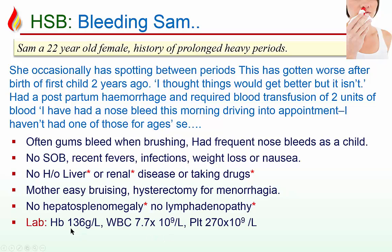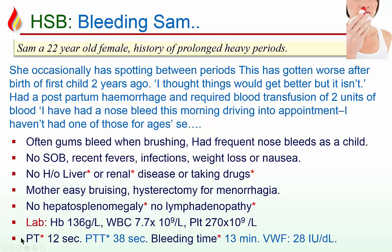Now, laboratory: WBC normal, platelets normal. But the coagulation studies, PT is normal. That means the extrinsic pathway is normal. But PTT, the intrinsic pathway, is prolonged. Bleeding time is slightly more, up to 10 minutes is normal, so 13 minutes, and von Willebrand factor is less.